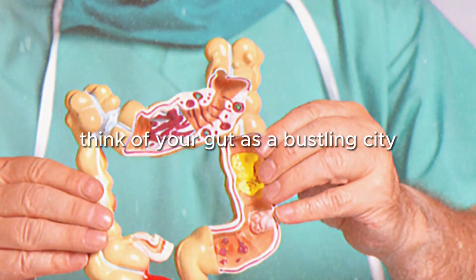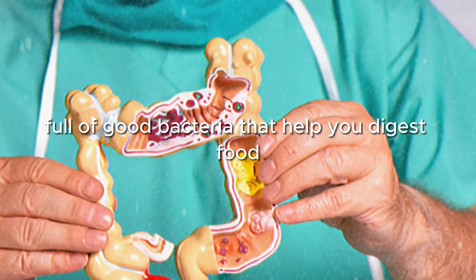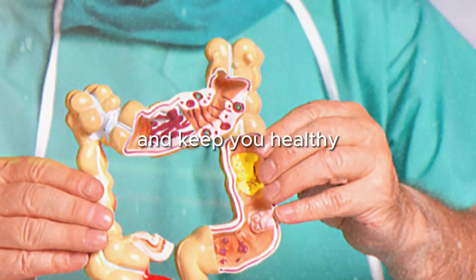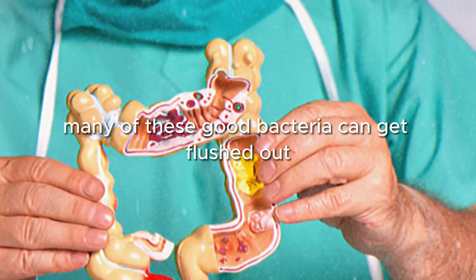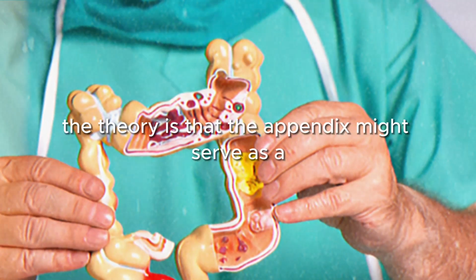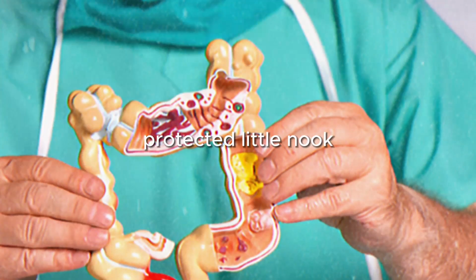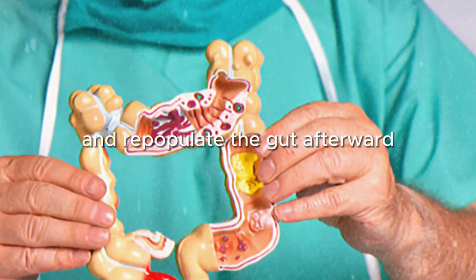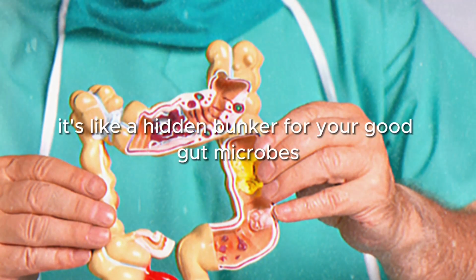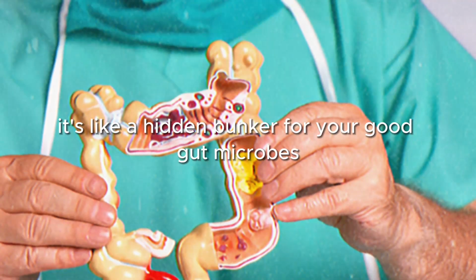Think of your gut as a bustling city, full of good bacteria that help you digest food and keep you healthy. Sometimes, after a severe illness like a bad bout of diarrhea, many of these good bacteria can get flushed out. The theory is that the appendix might serve as a protected little nook where some of these helpful bacteria can hide out and repopulate the gut afterward. It's like a hidden bunker for your good gut microbes.